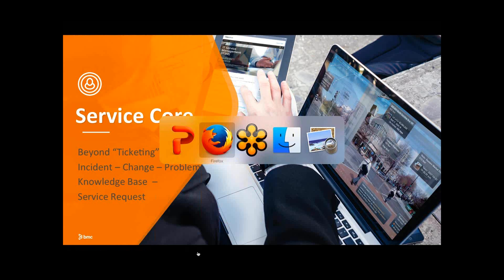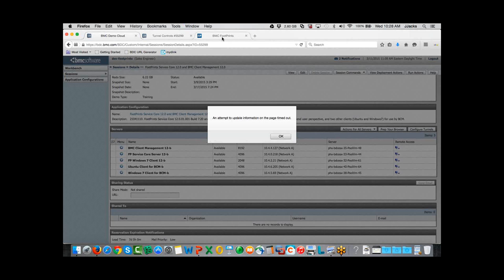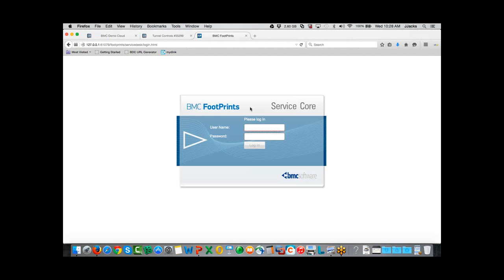So the product that we're talking about, Service Core, has been recently completely redone. It was written in Perl in previous versions, 11.x, but our new version is written all in Java. You don't need to worry about what Java is loaded up. We take care of the Java on the mid-tier, so the customer doesn't have to worry about what's there and what they have to load up. It truly is an independent product again.